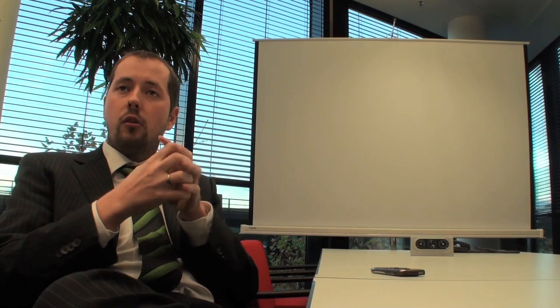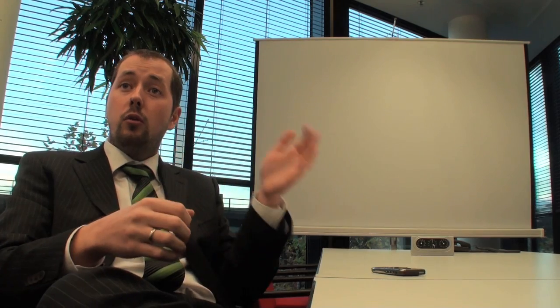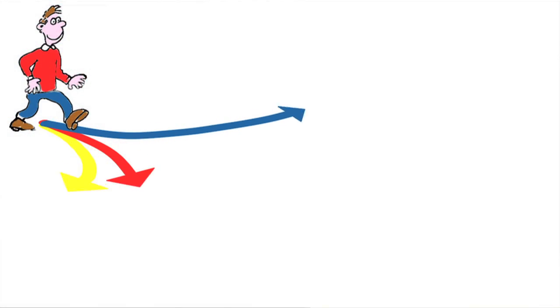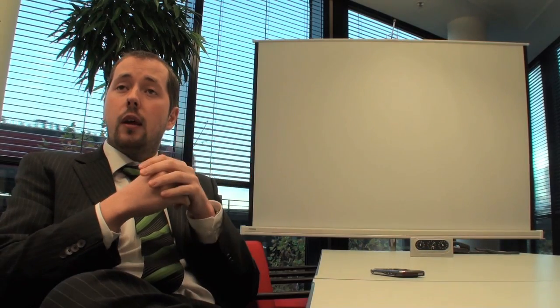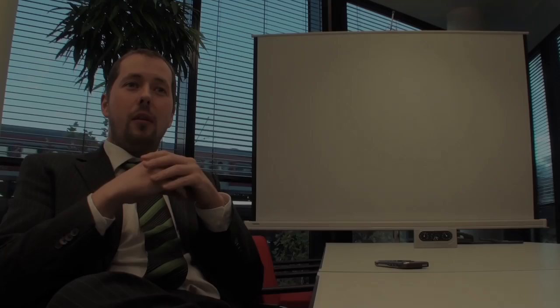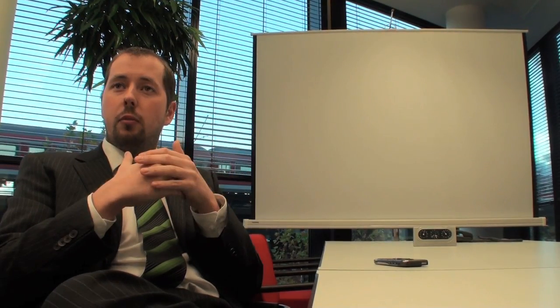And obviously then the customer has the choice. If he knows Bosch is shipping its washing machine on a sustainable transport chain, then obviously they can make the difference. The major problem in combined transport is the infrastructure.